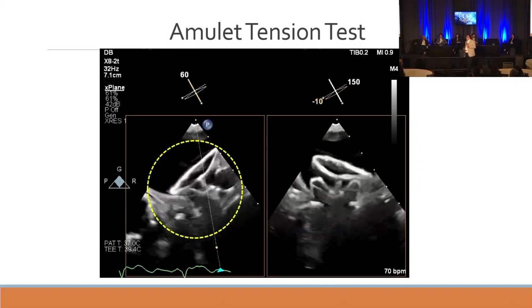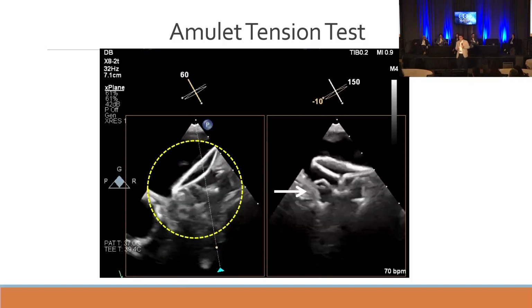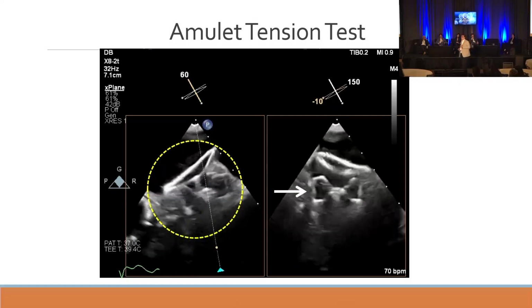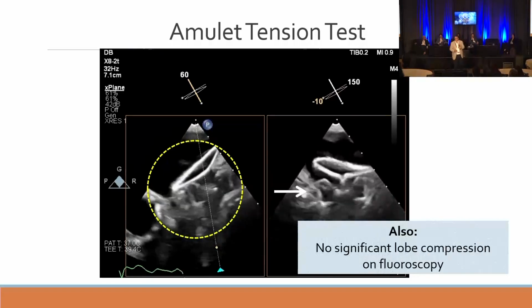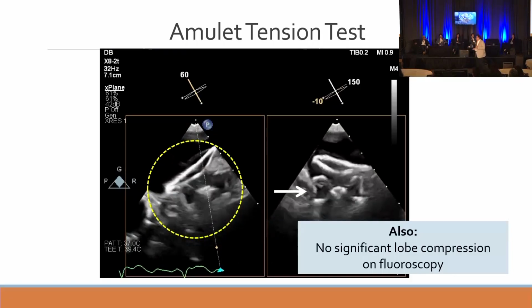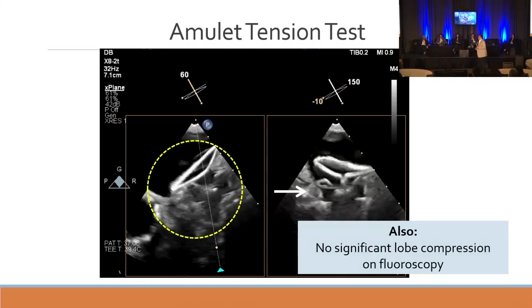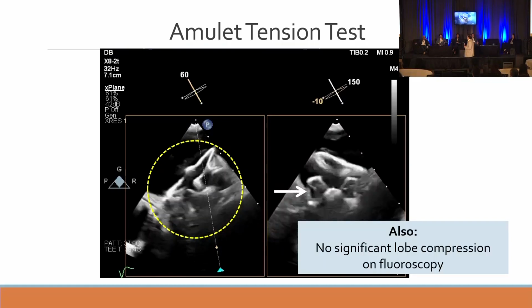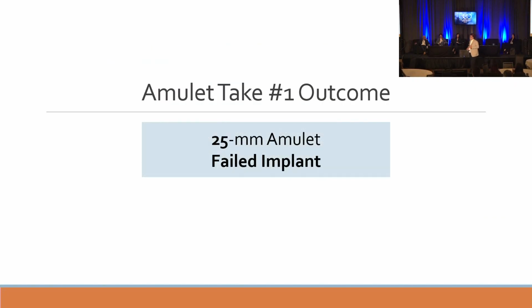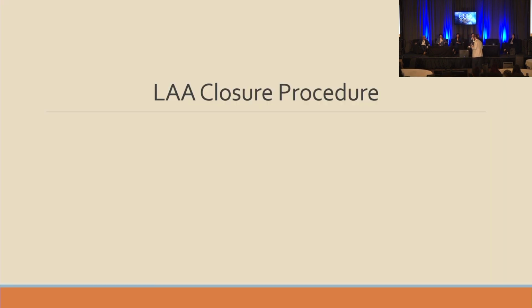You see a little bit, we optimize the disc at the low angle, but on the high angle, now it's even more. You see that the lobe has moved into the left atrium, and on top of that, there was no significant compression on fluoroscopy. That was very similar to what you have. So we said, okay, we failed. So we bailed it out, we took out the device, and then we go to take 2.